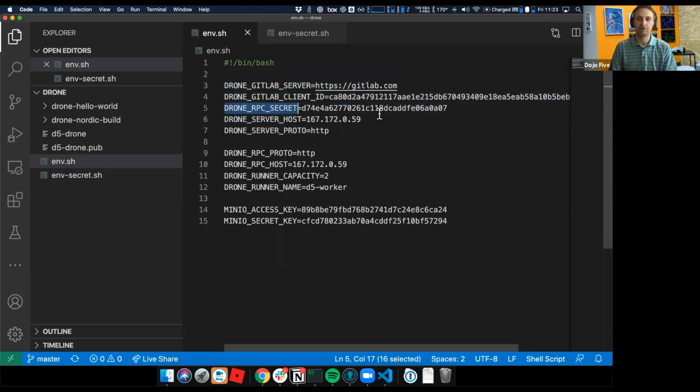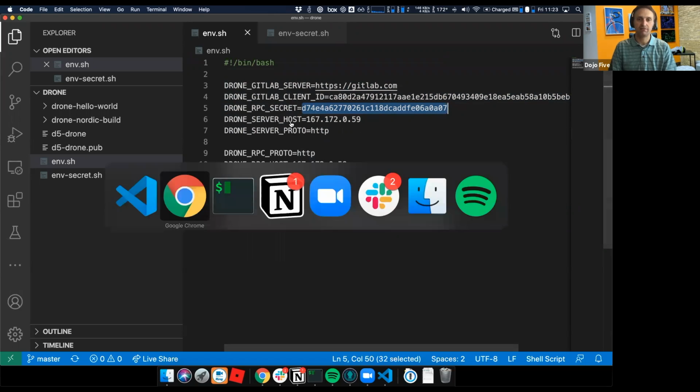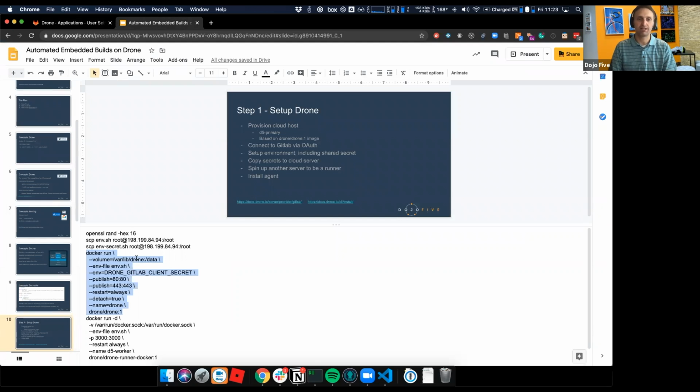There's this RPC secret I'll talk about real quick. As I mentioned, that's the way that we talk between the main device and the worker that we're going to set up. That was just set up using OpenSSL. You can get OpenSSL to just spit out random hexadecimal values, and so that's what that's for.